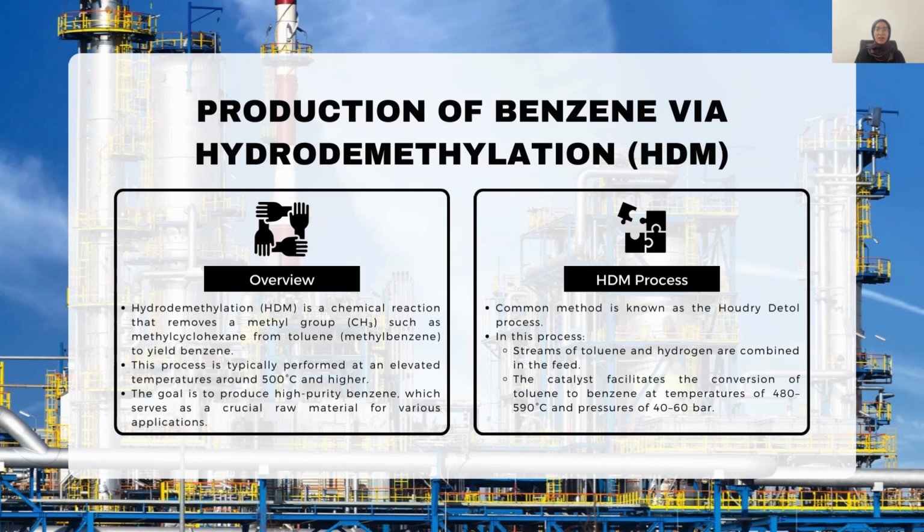The production of benzene via hydrodemethylation is being studied. Hydrodemethylation is one of the processes that can produce benzene, where it removes a methyl group such as methylcyclohexane from toluene. This process is typically performed at an elevated temperature around 500 degrees Celsius and higher to produce high purity benzene. There are many methods in the HDM process such as catalytic, non-catalytic, and alternative reactions. Therefore, for this study, a common method is chosen, which is known as the hydrodemethylation method.